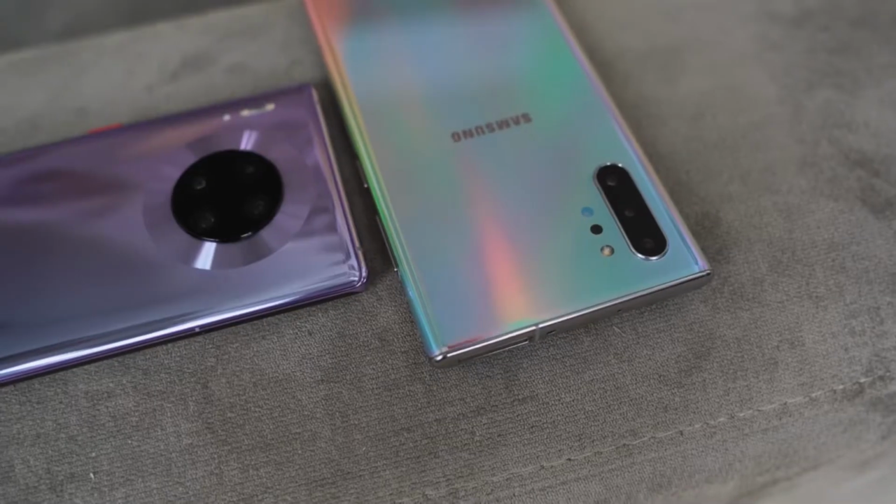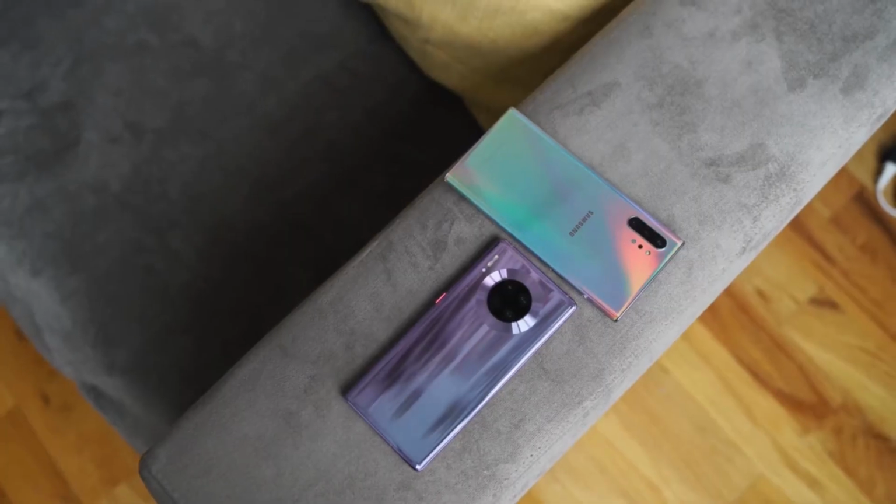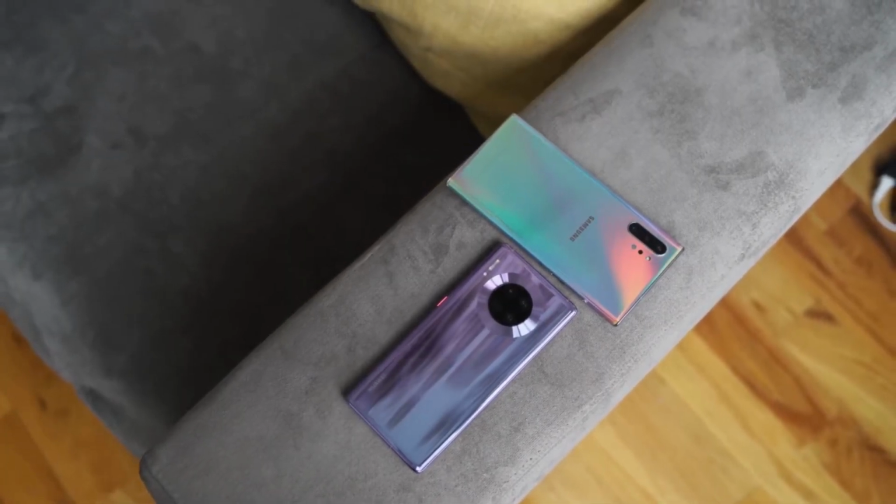Now it's between the Mate 30 Pro and the Galaxy Note 10 Plus. This one's a little different because we're going to look at some features of devices that most people aren't covering. Yes, we'll get a look at the camera, but let's talk about things that are unique to both devices.